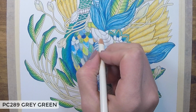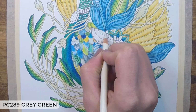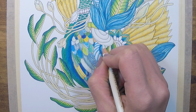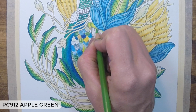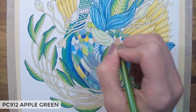There's a lot of blue around this area here, so this shell shape on this back will be green, starting with gray-green to keep it nice and light. Then I'll follow it up with apple green, which is nice and bright, and I'll just apply this at the top of each level of the shell.